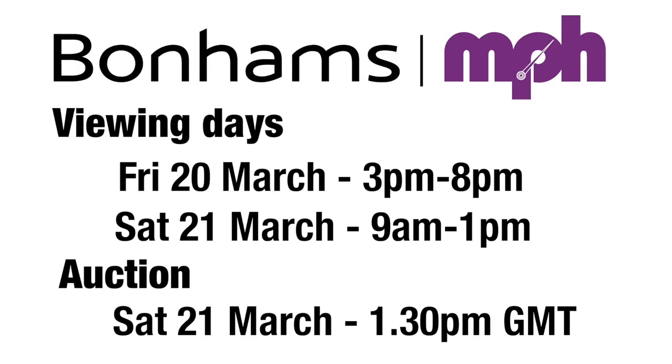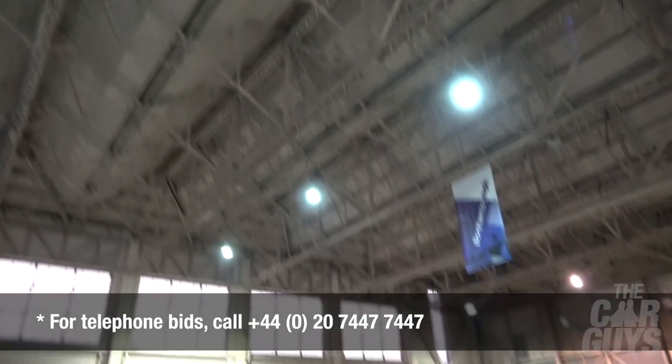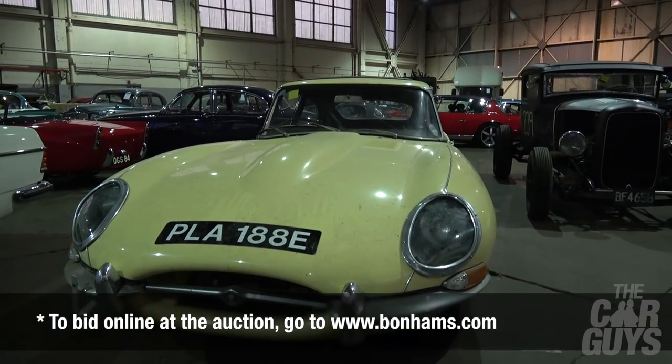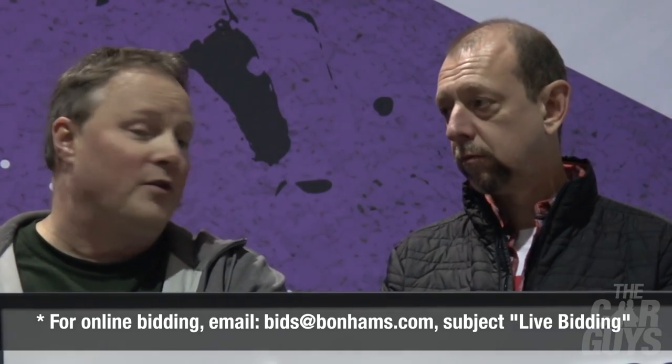GMT. To bid on this auction, you can of course use the telephone, you can be here in person if it hasn't been locked down, and of course you can bid on the internet live. Down below here somewhere are the telephone numbers that you can use to bid on the day. You can bid online via the Bonhams website, www.bonhams.com, but you must also register for live bidding, and to do this, please send an email to bids@bonhams.com and put the subject matter as live bidding. And then they will set you up with a live bidding account so that you can then bid on the lots on the day. Perfect.